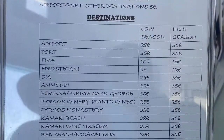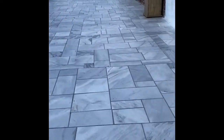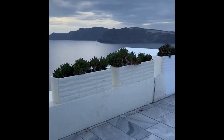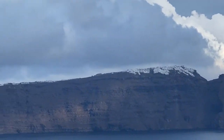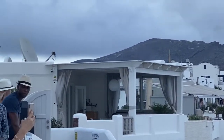Here's a list of some of the areas where they can transport you, too. One night, we went to Oia and walked around, had dinner, and they picked us up. So I think it's nice to see a little list of the pricing for that. We did utilize it quite a bit. It would get pricey through the days if you were doing it every single day, but it is well worth it. Again, I wouldn't rent a car out here.